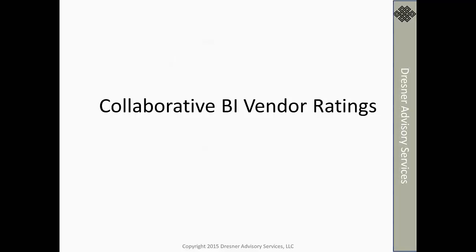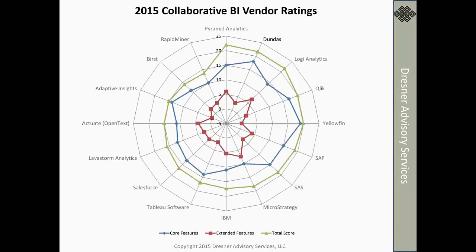So now I just want to share with you, with all of our reports, we always construct the vendor ratings, and these are completely objective. They're based on information that we collect from our users, from our vendors, and from vendor briefings. We use a spider chart or a radar chart to rank our vendors. So I'll share with you the 2015 scores right now.